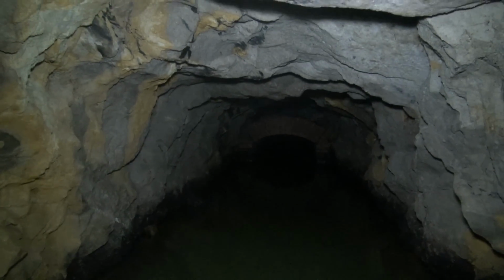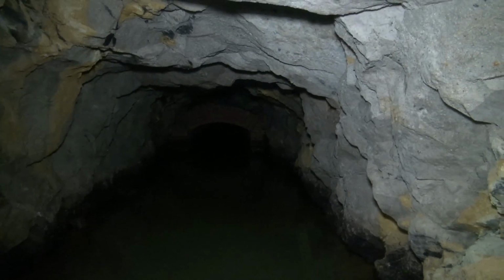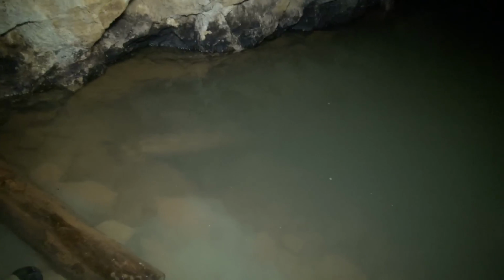Yeah, this looks pretty deep. How deep is this? I would say it's waist level or even a bit higher. I can hold the camera, you can check it. How deep is it?